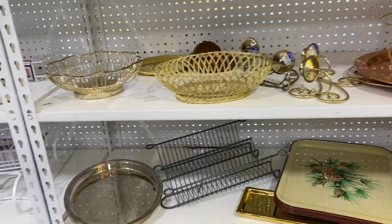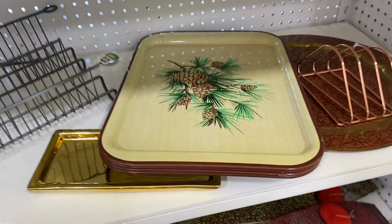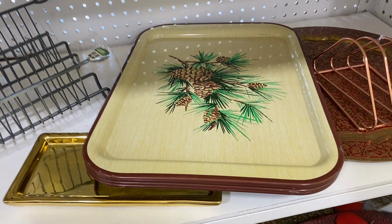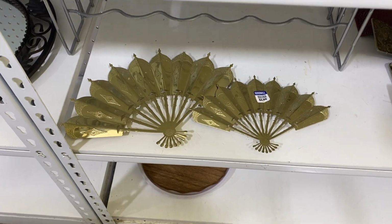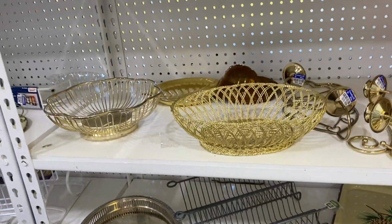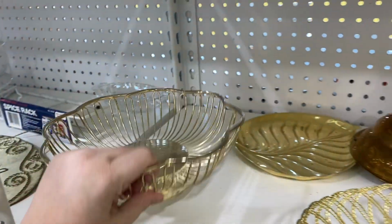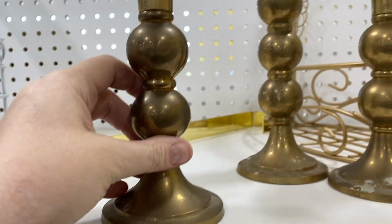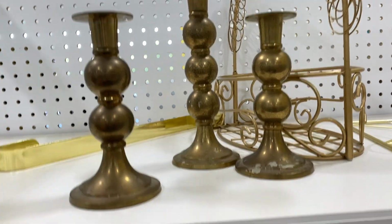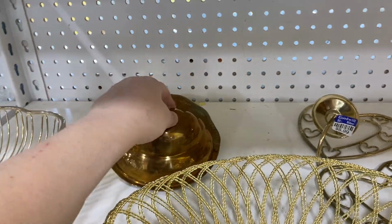Those trays don't sell well for me, so I just kind of pass over them when I see them. But I know people will yell at me, that's the mid-century, but it's just they don't sell. I thought those were really cool, those wall pieces. Got these mid-century little fruit basket guys. I see those quite a bit too. And I thought these were really cool. Aren't those neat pieces? I also loved this little seashell piece.